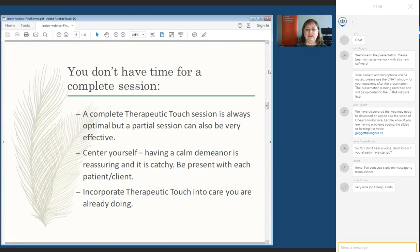So just that idea of calmness, it can be so reassuring to people. And it can be catchy. I'm sure everyone's probably been in a situation where, if you are calm, people will tend to become calm. If you are anxious, people will become more anxious. So I really can't stress enough the importance of centering yourself. The other thing is really incorporating therapeutic touch into the care you're already doing.